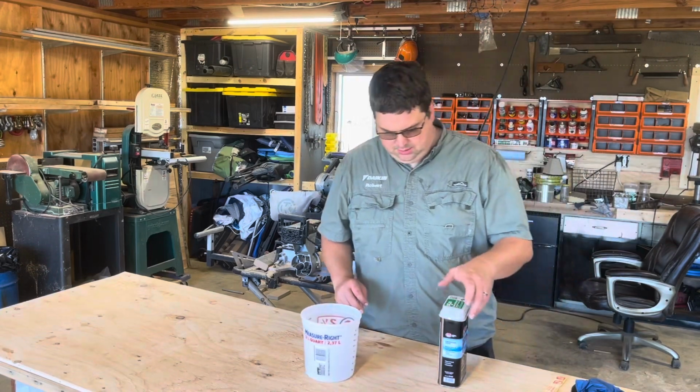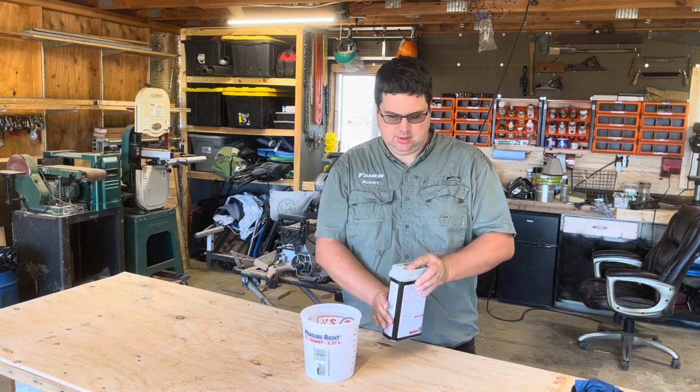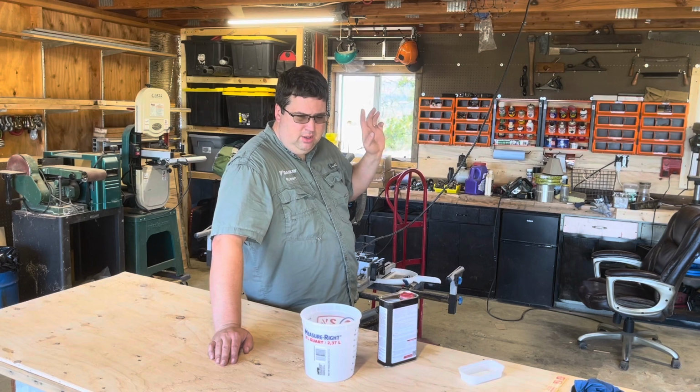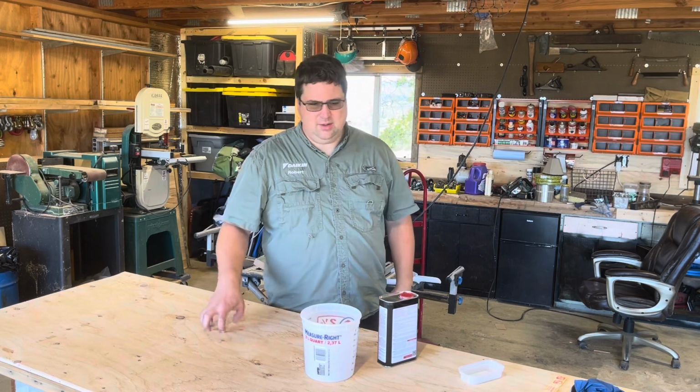Well, I was down at Lowe's looking for epoxy, and the only thing I could really find was this fiberglass resin epoxy, so we're gonna try using that. I'm gonna use that on the countertop over here that I built. So before I get that deep into that project, I'm gonna test it on this.